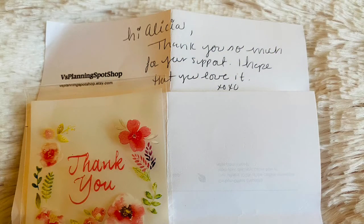Next shop is V's Planning Spot Shop. I love that she wrote a little handwritten note. Little details like that and little things to show appreciation makes you want to shop at that shop again. And I love supporting her shop. She has beautiful accessories. So let's take a look at what I bought.